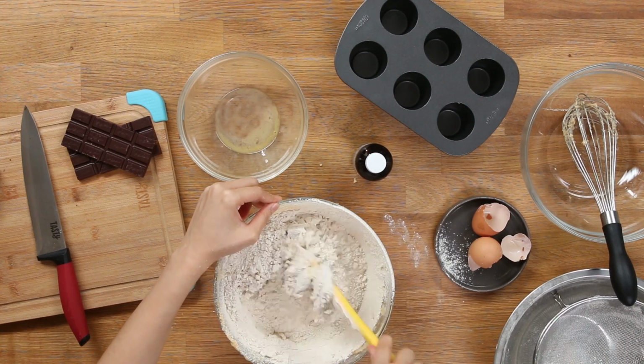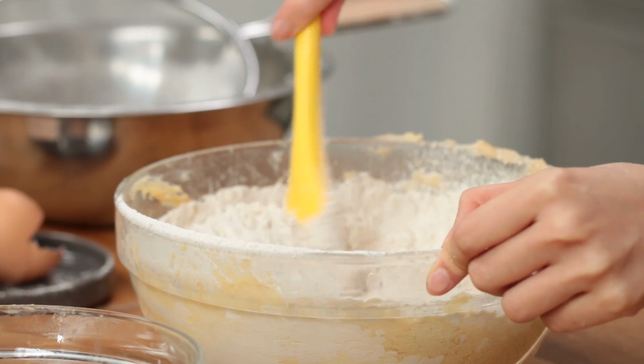We just want to stir it enough for it to combine with the wet ingredients. If you mix it too much, it's actually going to become too tough. There's nothing wrong with being a tough cookie, but I like mine softer and chewier.